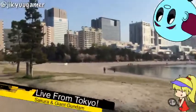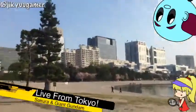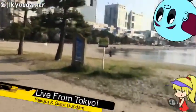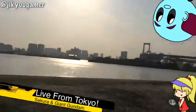I'm trying not to look... oh, the tree, lol. I'm trying not to look too far to the right because the sun is right there and it's blinding. Now let's have a quick look. Again, it's a really nice view.